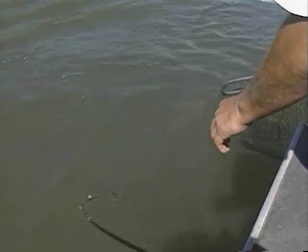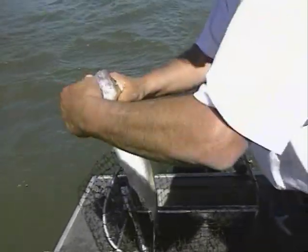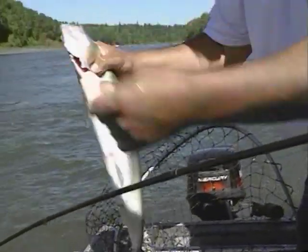Ooh! This could be the big one of the day. It could be. I'm gonna swing it. Oh, look at the size of that shad, will you? Hooked in the lower lip too, Hope. Hooked in the lower lip. Look at the size of that shad. What a female. Isn't that something? Yes. Look at the size.